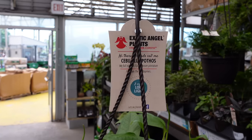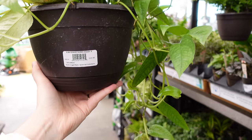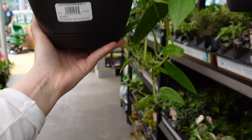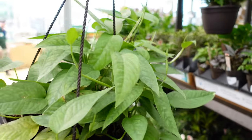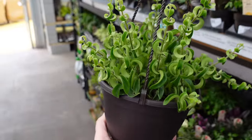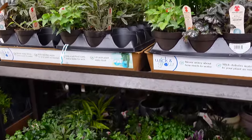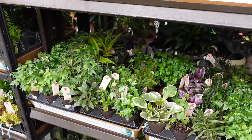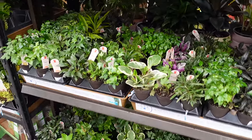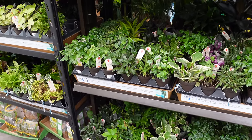And I thought the basket was like a pretty big basket. It was only $19.98. And it was a pretty full pot that I thought, so definitely a great deal. I think someone would be very happy to find that. This little lipstick plant was cute too. Out of the smaller plants, nothing really new. Again, I was looking for some variegated Maranta, but didn't see anything.